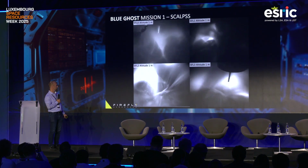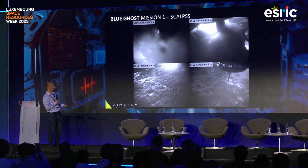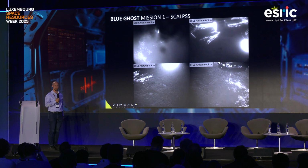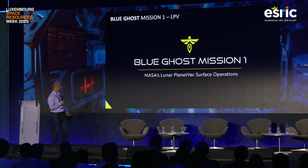They're small 200 Newton engines, but we're firing rockets right at the lunar regolith. So as you might expect, it's a somewhat violent event. And now you can see that some of the lenses are actually completely covered in dust. So how do you clear that dust off of surfaces? We unintentionally discovered one such way.